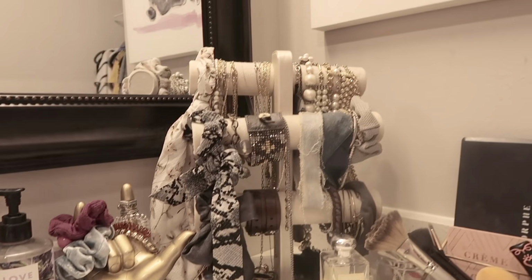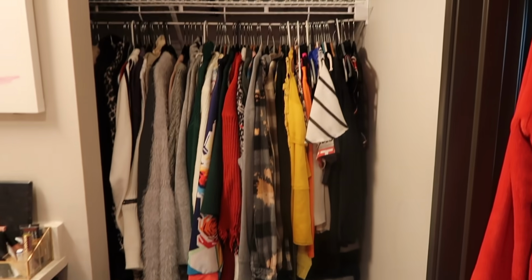Her shower curtain kind of represents that. And then I'm also jealous of how all this looks. But yeah, that's her room. It's very nice, very nice.